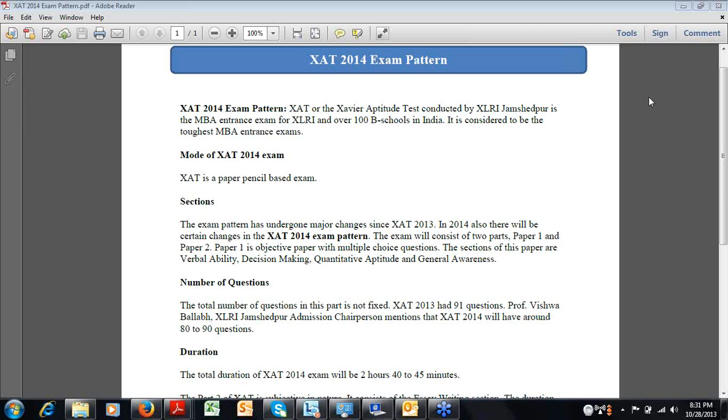Sometimes they introduce differential marking, sometimes they introduce differential negative marking. The number of questions seems to be changing each and every year. The difficulty level of the questions seems to be changing every year. So nothing can be said about this paper which is quite concrete. What I'll tell you is that in 2014 it was announced that there are certain changes in the examination pattern.